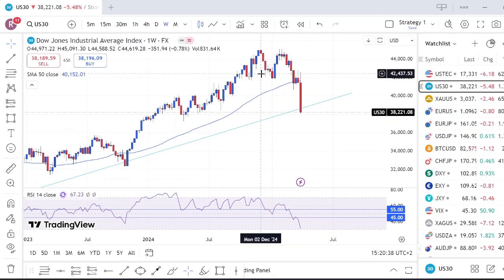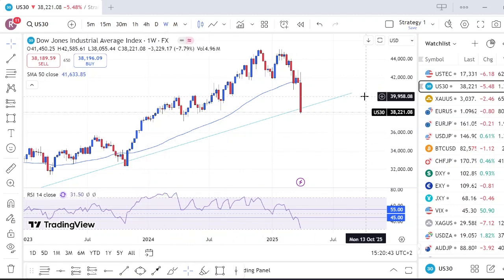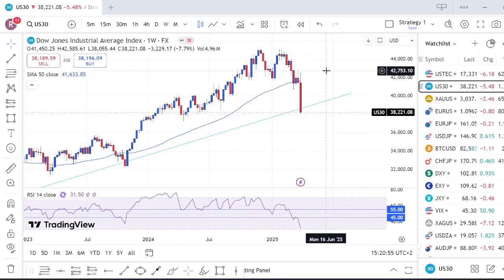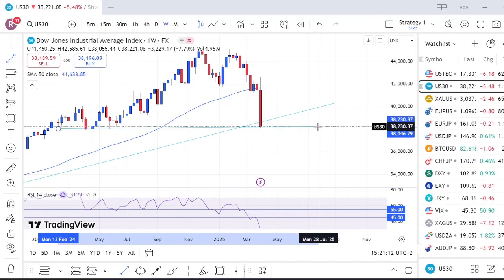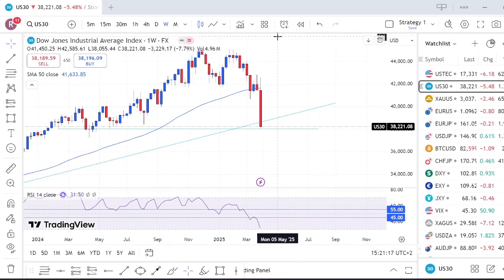So just to be cognizant, as much as the bullish trend line is intact, price is trading below the 50 SMA, and we are below the sweet spot on the RSI, actually approaching 30. So we have two bearish confluences and a bullish confluence that is still intact, but time will tell if it actually holds up to the pressure. Now, we can observe some support here where price has tested this level at 38,000 repeatedly, and we are approaching that level with serious momentum per the weekly time frame.